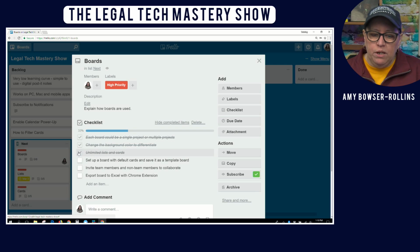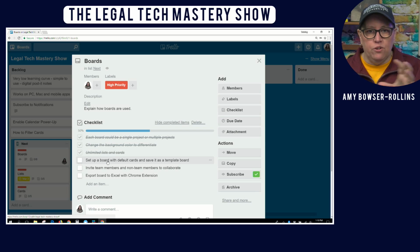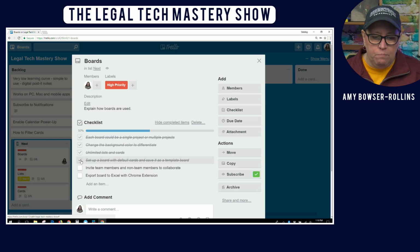Okay, you can have unlimited lists and cards on the boards. This is a good idea to set up a board the way you like it with the default cards for your system that you have in place already, and then make a copy of it. Once you make a copy of that board, it could be a template, and every time you go in for a new matter, you could copy that board and start from there and not start from scratch every time. You can invite team members, as I said earlier, but you can also invite non-team members to collaborate. They don't have to be part of the team.